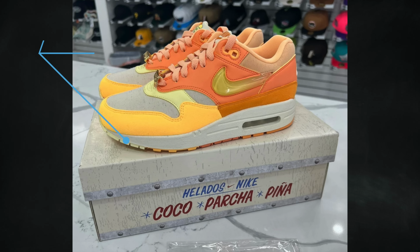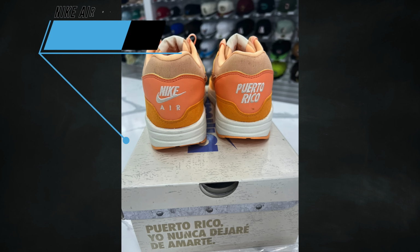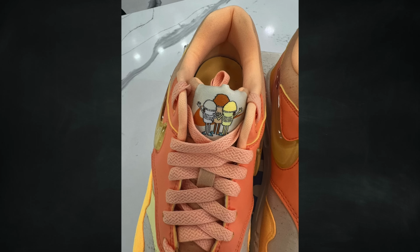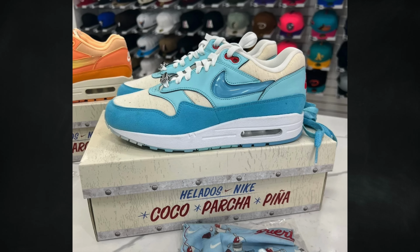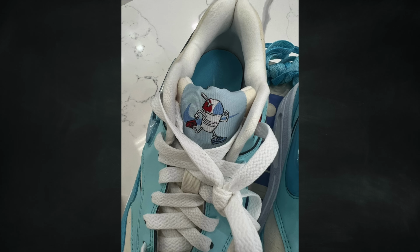The first pair I want to go over in this video is actually a pack, and it's the Nike Air Max 1 Puerto Rico pack. Now, I'm going over this pack first just because we don't have an official release date yet, but they are expected to debut in June. There will be two colorways. One will come in Orange Frost, Citron Pulse, and Coconut Milk, while the other features Blue Gale and Barely Blue. Like mentioned, both will debut in June, and the retail price will be $140 each.